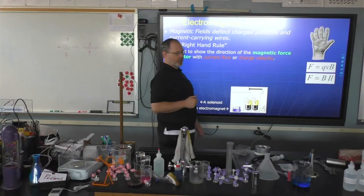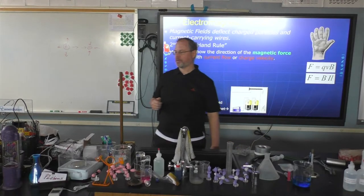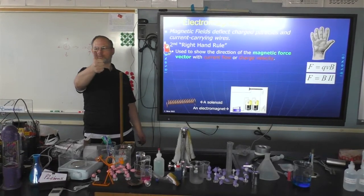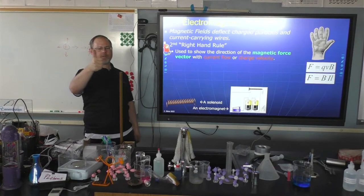To do that, we use the second right-hand rule. Wait till you scribble; some of you are scribbling, and you need your right hand for this. Before, this was the first right-hand rule: you have a current going that way, and the magnetic field goes around and around. Here's the next one.